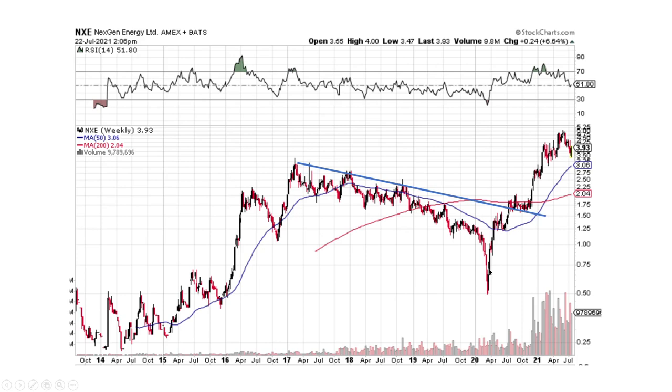Next Gen Energy on a long-term perspective, you can see we broke out of this downtrend line. It broke up, paused a little bit, and then took off. Now we broke this uptrend, and we're probably going to come back somewhere in this range down here. This is my guess. So I still see a pullback ensuing here.